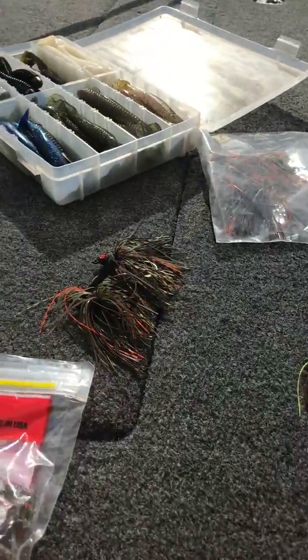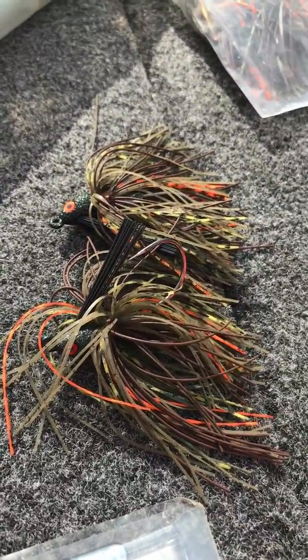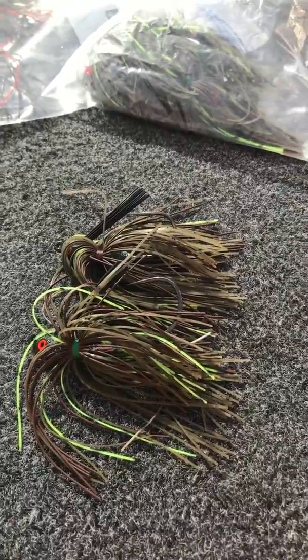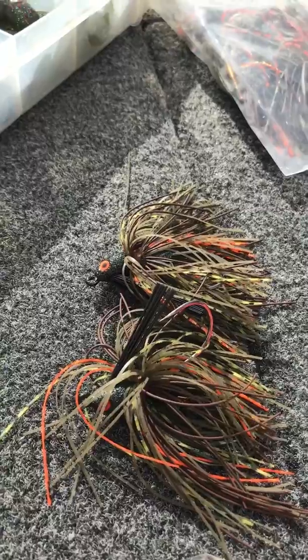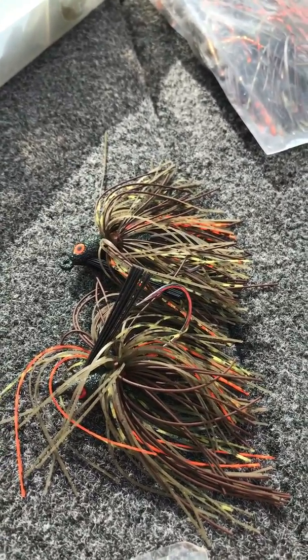So the main deals for me this week were this custom swim jig by Yankum Custom Tackle. That's the color. I threw this one around a little bit in practice when it was cloudy. That chartreuse stands out really good, but when the sun popped out, it was this bluegill tilapia color. This is kind of a new color from Yankum, and you'll want to check that out.